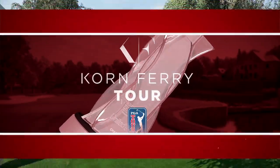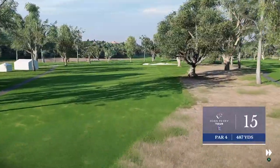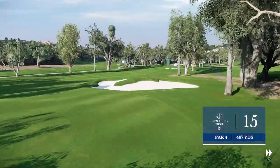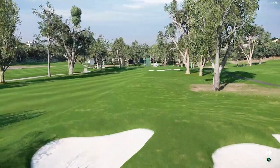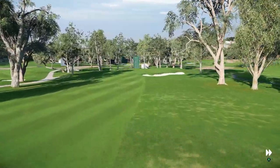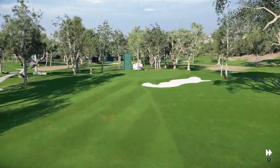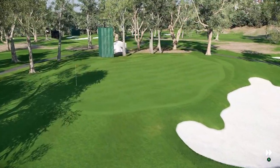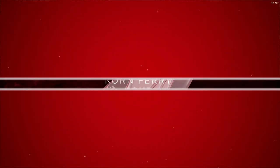The 15th hole here at Riviera at 487 yards, a par 4. It is the number 2 handicap hole, so that can speak to its difficulty. The one well-placed bunker at the elbow of the dogleg must be avoided, and the green is believed by many to be the toughest to read on the course.